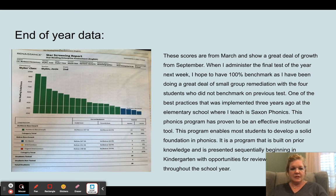One of the best practices, like I said earlier, is Saxon Phonics. It's fantastic. It's intentional with what we do, and we have seen a great deal of growth. As you can see here, this is some significant growth since September. And each year it is based on prior knowledge so that it continues sequentially as the students progress. Again, this is second grade. Saxon Phonics started 3 years ago. So the students I have now received this in kindergarten, and it's just continued to build and make them stronger with their reading fluency.